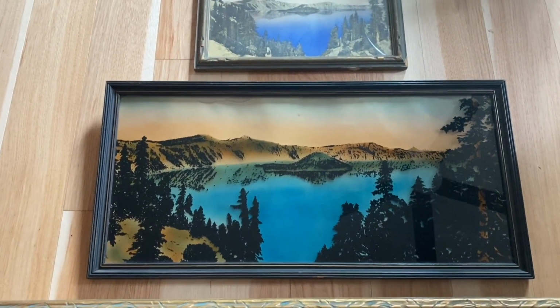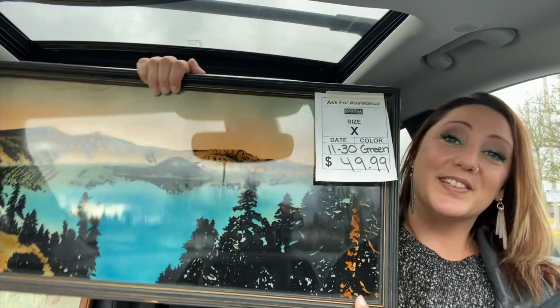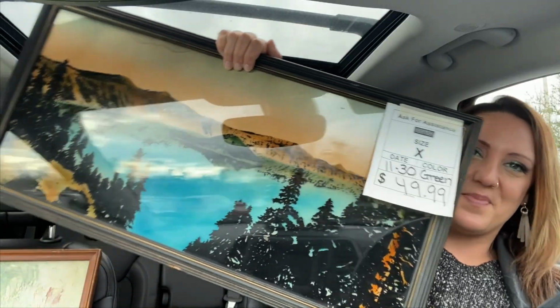This one is so beautiful. The colors are almost as good as it is in real life. This is only my third Crater Lake piece, so it's going to take me a little bit to get my entire gallery wall, but you know, I'm never going to give up. I'm going to find them.